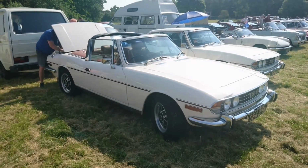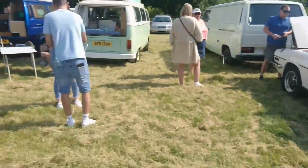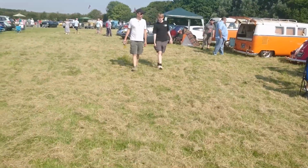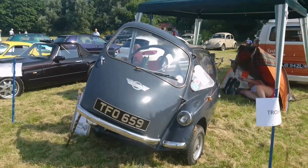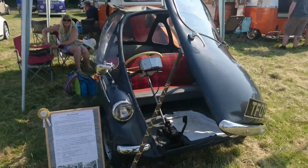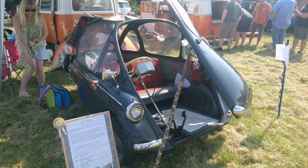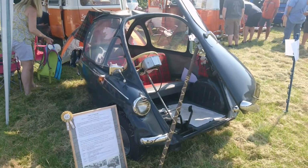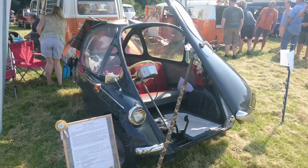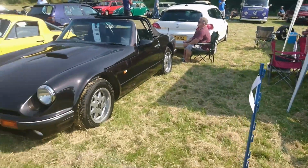72-73 Stag, I think that might be a Mark I or Mark II. I'm not sure if it's a crossover really. Right, Trojan bubble car built in Brighton. Actually, no, this one's made in Croydon. I thought originally it was made in Brighton. No, apparently that was made in Croydon. That's opening every day. 63, not too far away from here then.